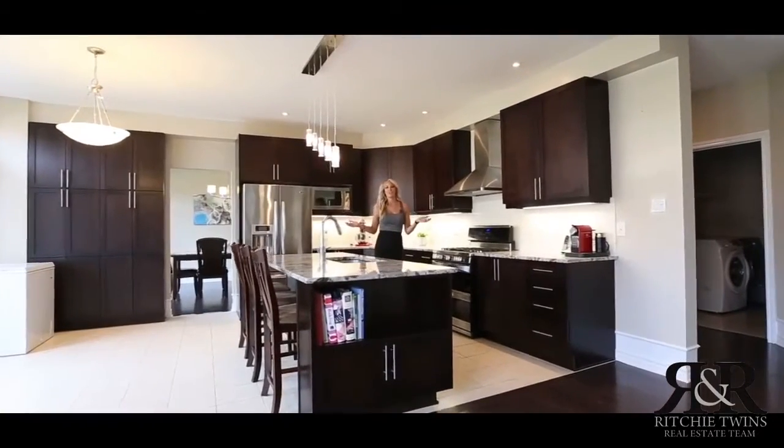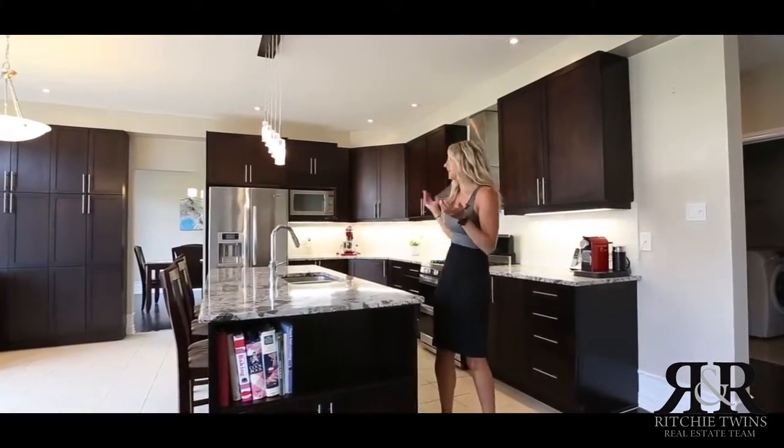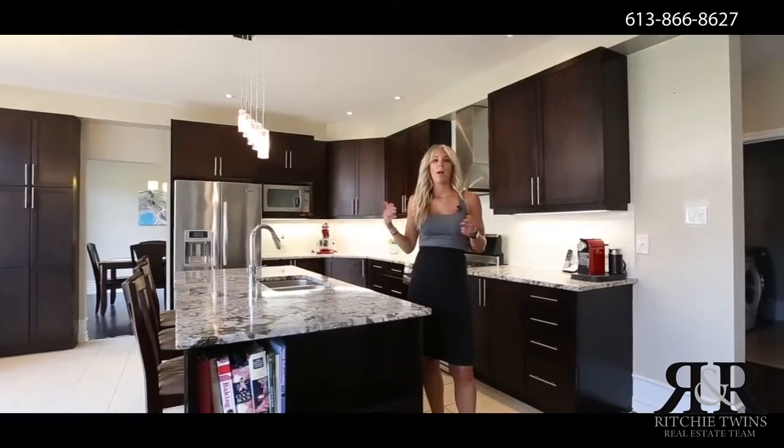Check out this modern kitchen. Absolutely love these granite countertops. We have the upgraded cabinets, extended pantry, beautiful open concept.